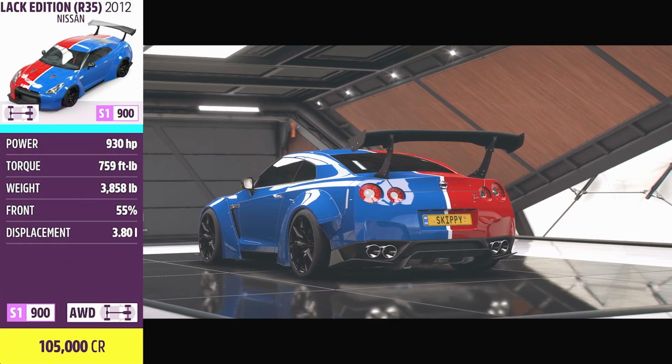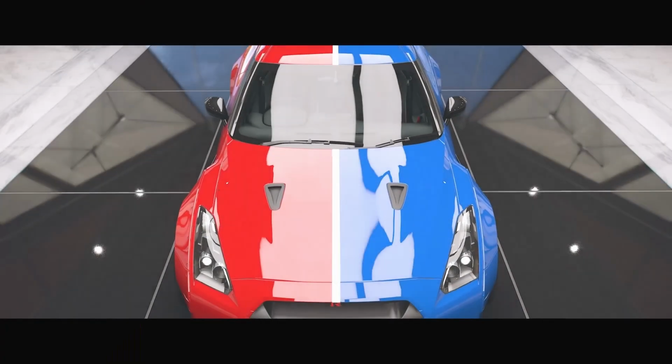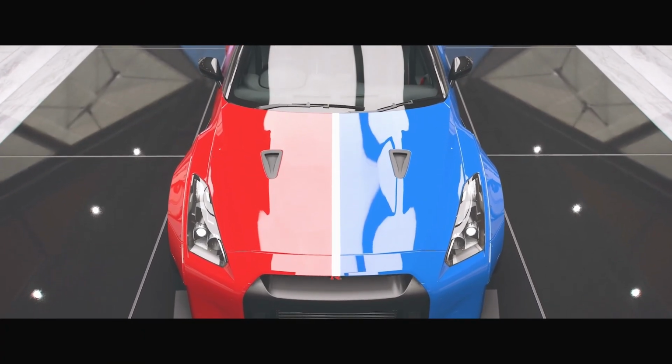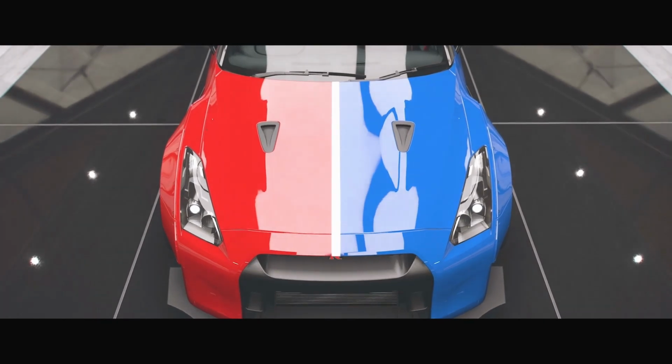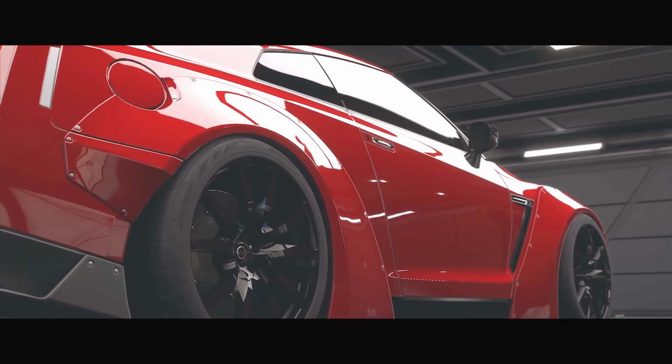And here is the vehicle we're going to need for this week's Forzathon challenges. The 2012 Nissan GT-R Black Edition, the R35, arguably one of the coolest cars in game. It will set you back 105,000 credits at the auto show.